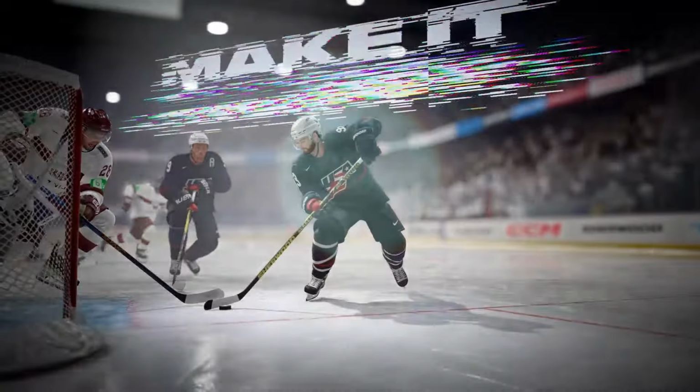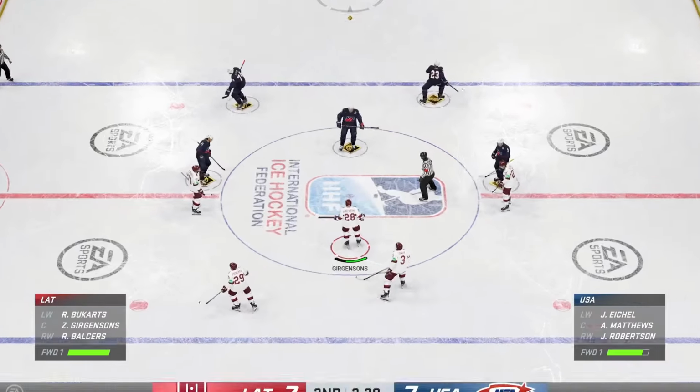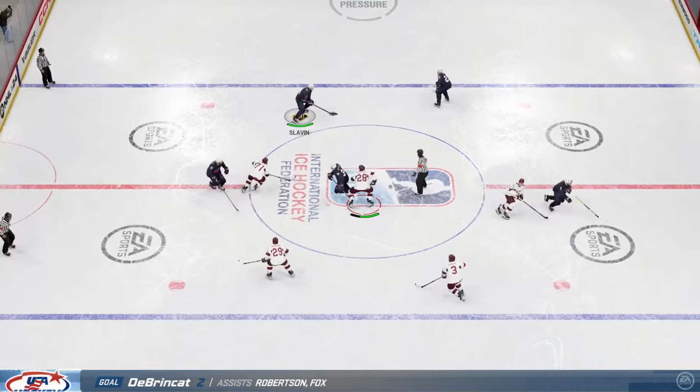The goal scorer's goal, actually, James. The quick release shot, you're keeping your feet moving to be able to shoot it in stride. You got to know exactly where you are on the ice as well. So some key awareness to be able to get that goal. Team USA is looking to carry this sizable lead here into the second intermission.